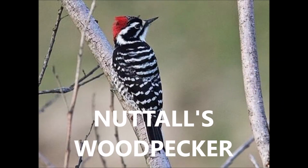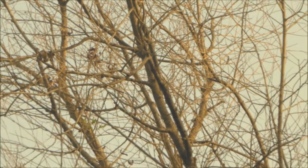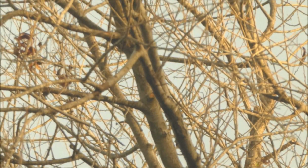This is a Nuttall's woodpecker, or Dryobates nuttallii. He's named after the naturalist Thomas Nuttall, in 1843. He's found in the oak woodlands of California and of course on our Coto golf course.